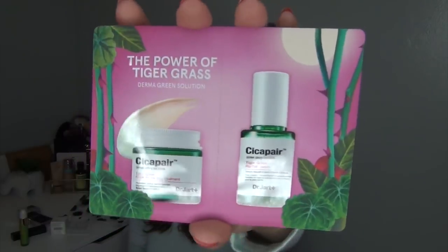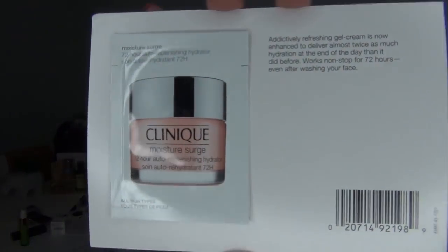So then I got the Dr. Jart Cicapair Derma Green Solution. I'm not really sure, but there's that. And I got a Clinique Moisture Surge to try out as well. I got another one of the Dolce & Gabbana Light Blue and another one of the Clinique Moisture Surge. Then I got this Beauty Insider thing. It was like the sample that you type in, and then you get like this whole sample kit.